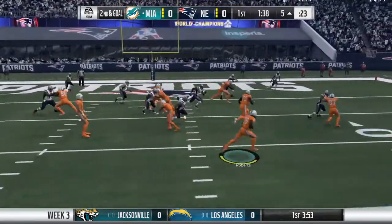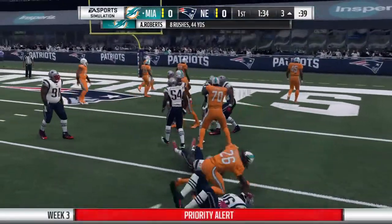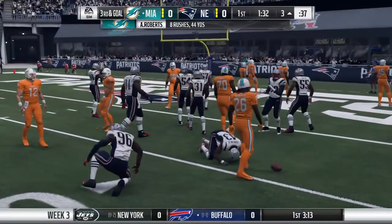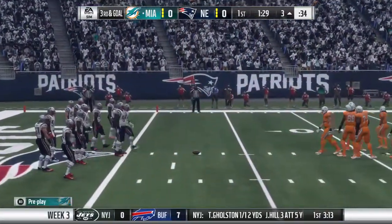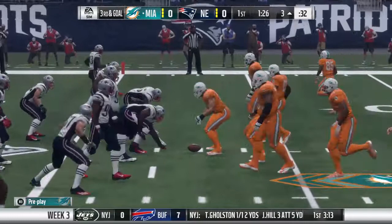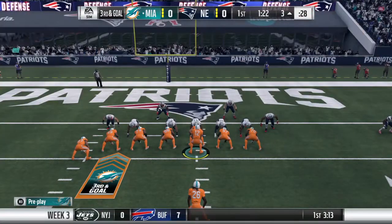2nd and goal. Defense digging in again here. And that'll get him halfway there as he takes it from the 6 to the 3-yard line. His path became similar to almost running a stretch play, didn't it? Trying to find a crease, anywhere to put his foot in the ground and cut back. It just never materialized. Here we go.